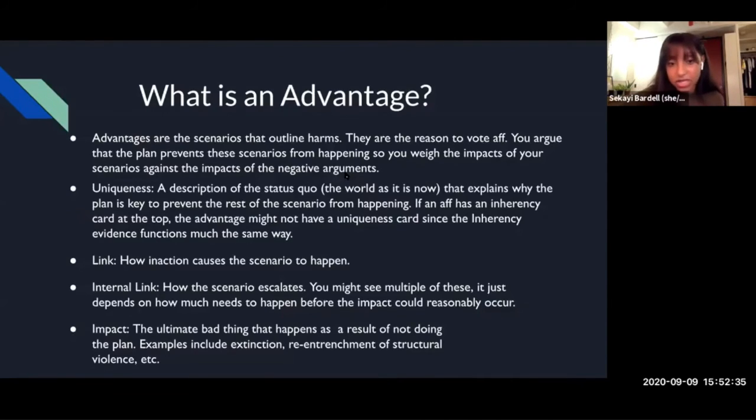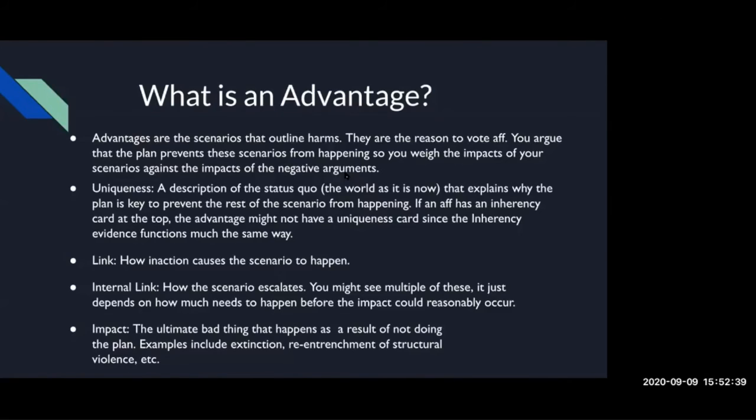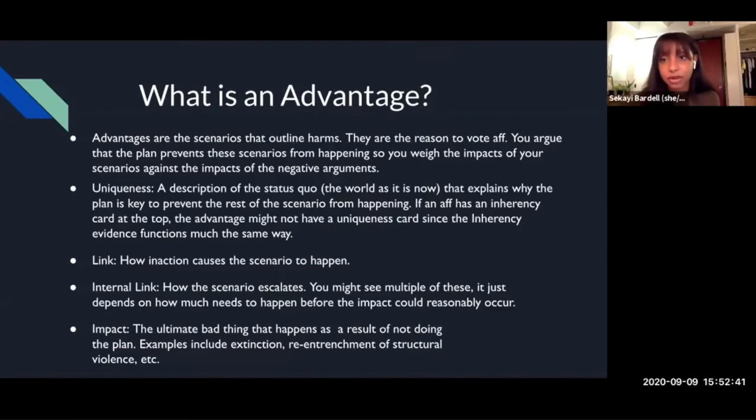And there's impact, which is the bad thing that happens as a result of not taking the plan. This includes extinction, structural violence, etc. It depends on what you're arguing. Now that's a lot, so we're going to break this down a little bit more.